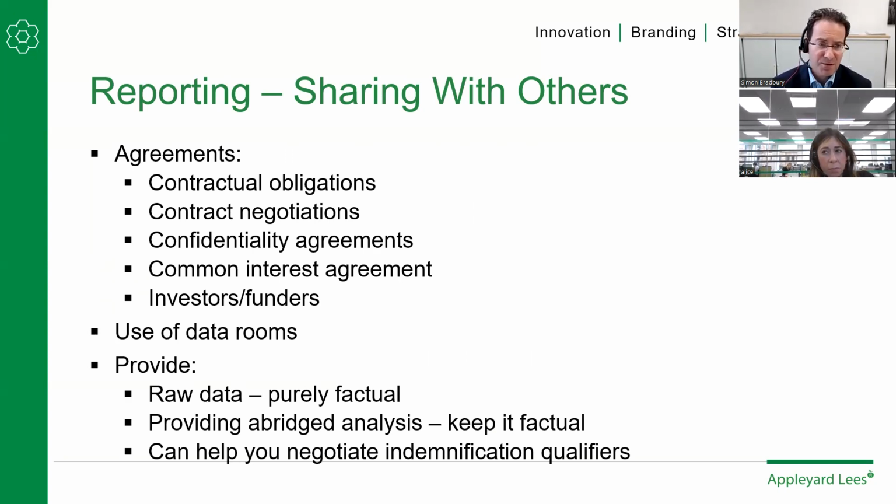Again, you might want to share it with investors or funders or potential investors and funders. The use of data rooms, at least in life sciences, is used very often, and these are really good for allowing third parties to take a look at maybe the search that you've conducted, any executive summaries, but they're not going to be downloading a copy of the actual documents and analysis.